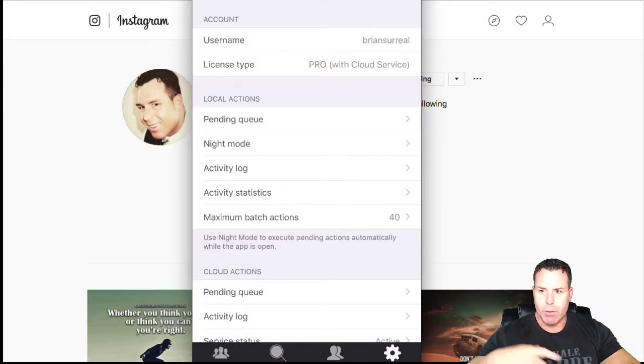I am still unfollowing those people that I'm unfollowing. It's still going to be going down if I have it in the cloud mode, okay? So I personally like to use the night mode in the local queue to follow people, and then I use the cloud queue to unfollow people, okay? And it's been working pretty well.